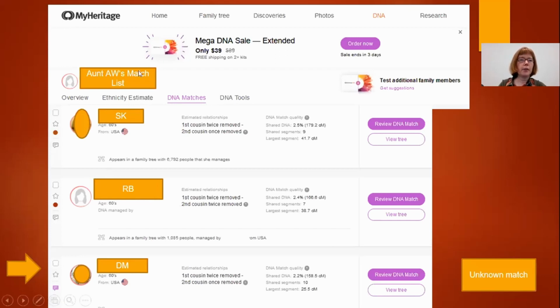So Aunt AW, here's her match list. And you can see on MyHeritage, the colored dots are over on the left. On Ancestry, they were over on the right, and MyHeritage they're over on the left. And you can see SK and RB are color coded. So we've identified who they are. So the first unknown match is this DM. They have no color coding here, and so we don't know who they are. So we're going to review the DNA match here on the right. This will take us to the match page between Aunt AW and DM.